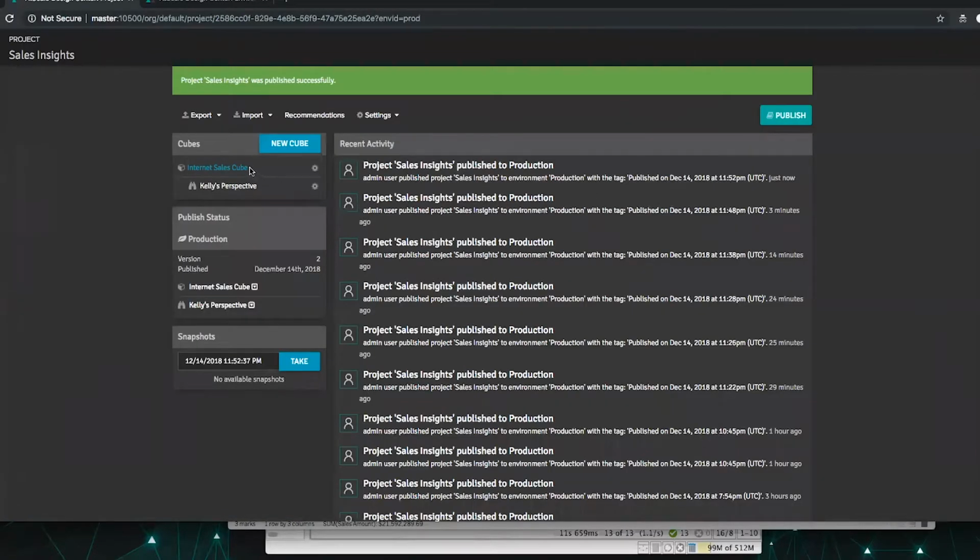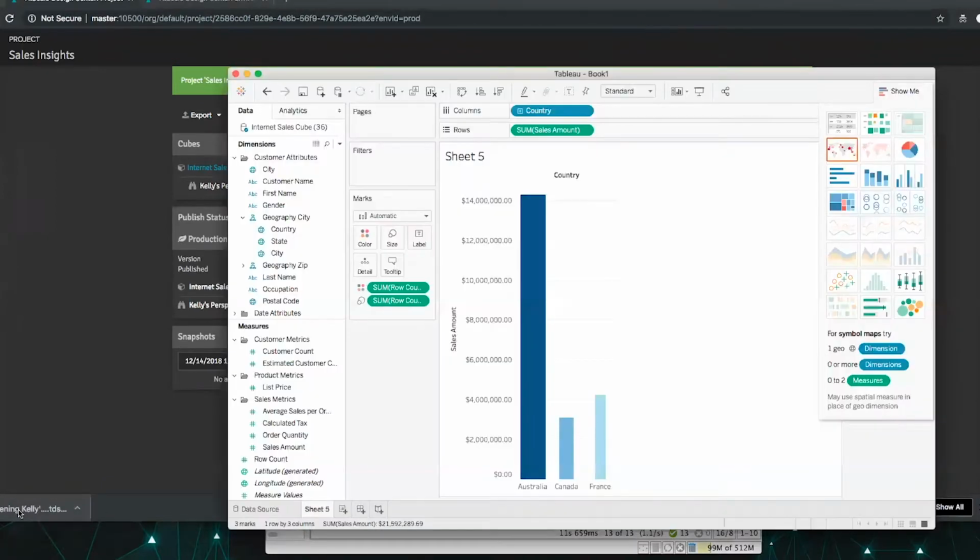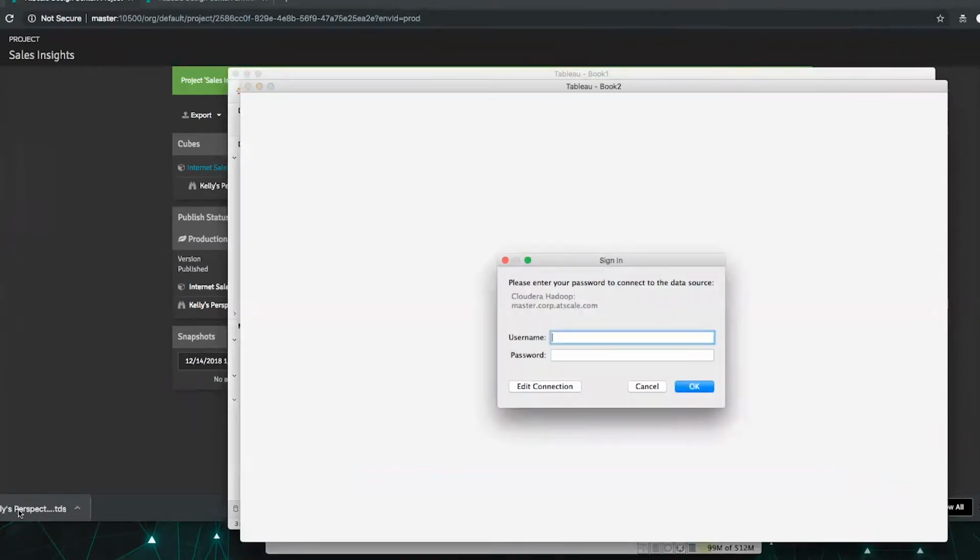Perfect. Now what we have here is our cube and our perspective. So we're going to go ahead and download the TDS for connecting to Kelly's perspective. So let's go ahead and open that. And when we go into this new environment, this of course can be any BI tool, but we're going to log in as Kelly.